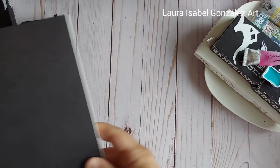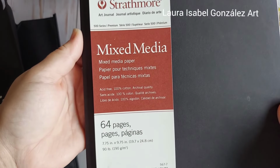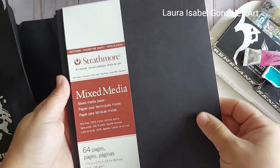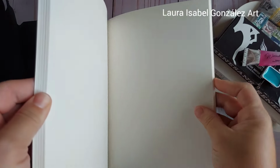So, some new to me mixed media paper from the 500 series is this 90 pound cover weight sketchbook here, and it's 100% cotton. So it is quite thin, but again, I'm okay with that.